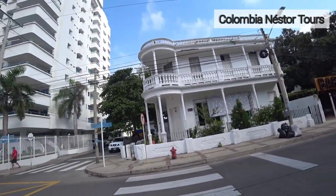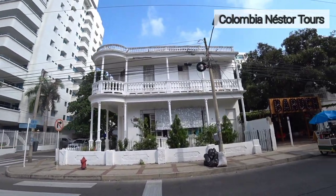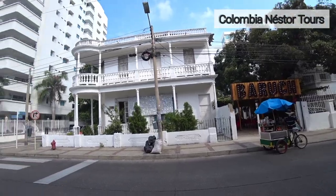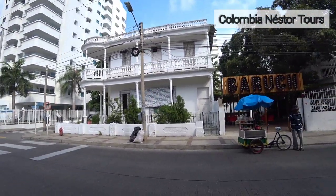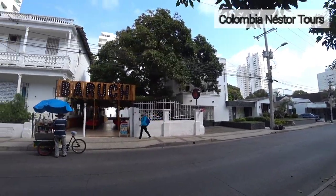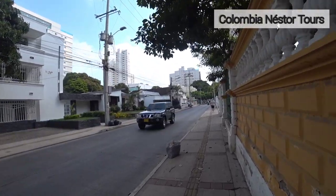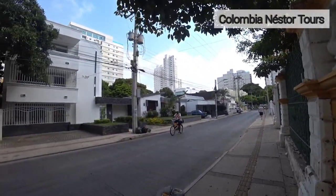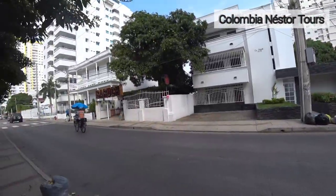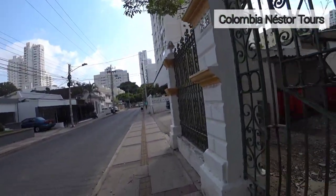Over here in Manga, and you see we're right now on the Avenida de la Asamblea. And look at that house. And that house is also having some issues with the property of the land of the place. Asadero, it's like a barbecue. When you say asadero in Colombia, it's like barbecue. So you go on learning Colombian things. So when you see there asadero, that means charbroiled.